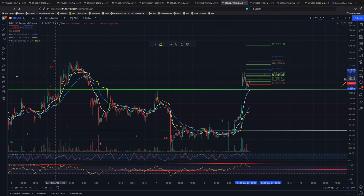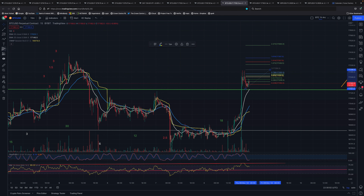That's why, I find myself saying for the first time, Bitcoin is harder to trade than XRP, because it's not so regular with its 0.702 retracements. Now, here I would put it on this line, because I don't have a retracement level. I would just do support and resistance.